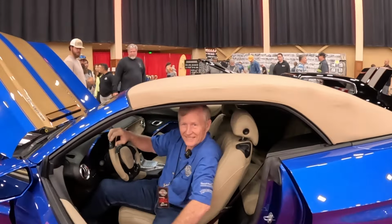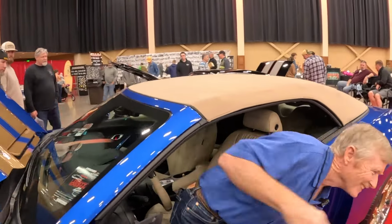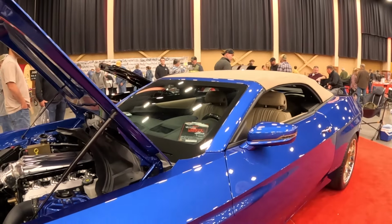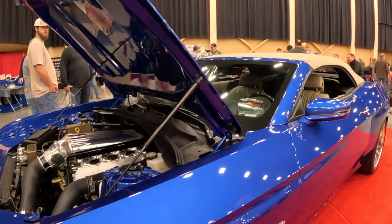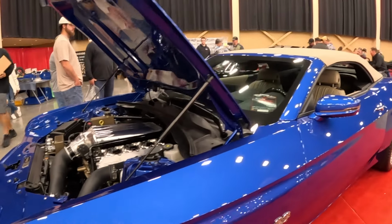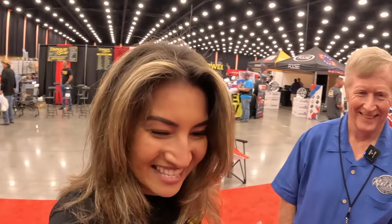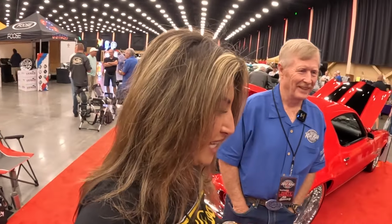It looks more like a Chevelle with the top on. Yes. Very nice. Absolutely stunning. What are you going to be doing with your new car, Mark? Where are you traveling with it? Driving it as much as I can. That's the attitude, and that's the answer we were looking for. Yeah. This is stunning. Congratulations. Thank you. I appreciate it. Thank you.